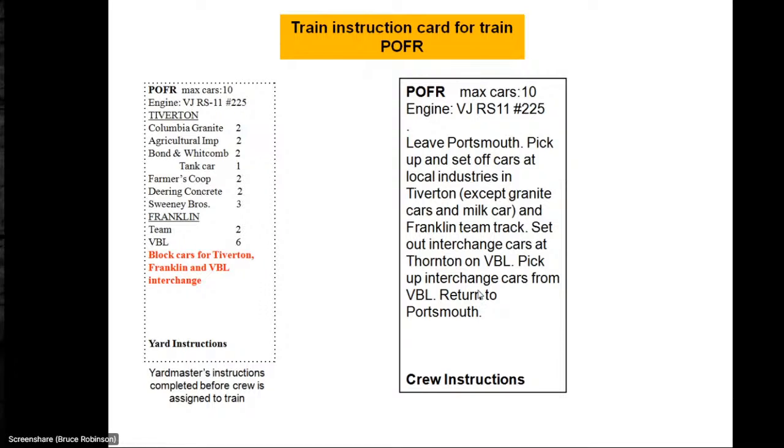10 is determined, by the way, by the length of my passing sidings. So we have figured out that if we keep this train to 10 cars or less, he can operate on his schedule and get everything done in the allocated time. And then I did this in red: block the cars for Tiverton, Franklin, and the Valley Branch Lines interchange. Those cars should be in that order in the train before it leaves the yard.